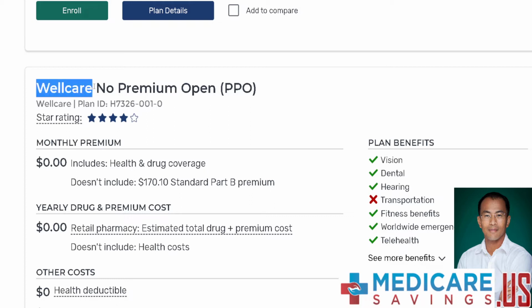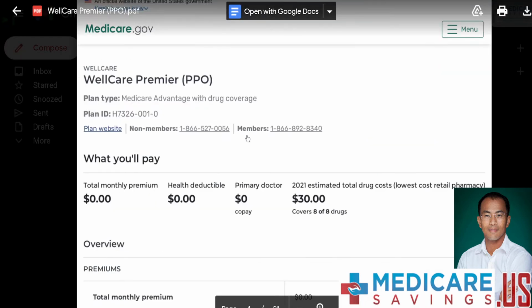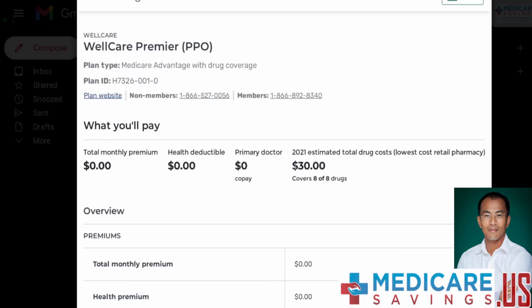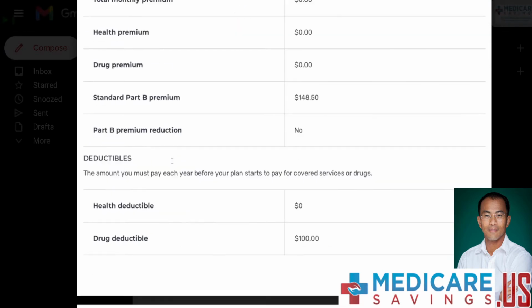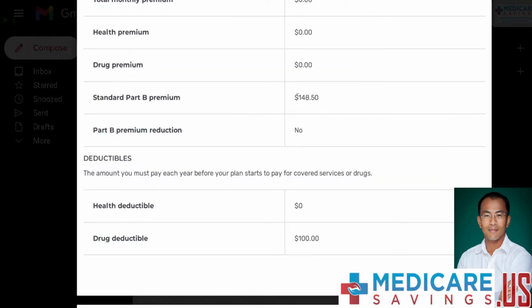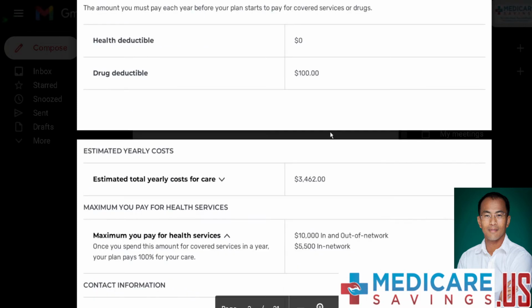This one is the same brand, WellCare, as this old one, and this is on Medicare.gov from 2021. As you can see here, the premium is 0 for this older one. A lot of people know that the Part B premium for 2021 is lower than 2022. It has gone up to $170.10, and you got the 5.9% cost of living increase for 2022, and so that is helped out by paying the Part B premium, hopefully for you.